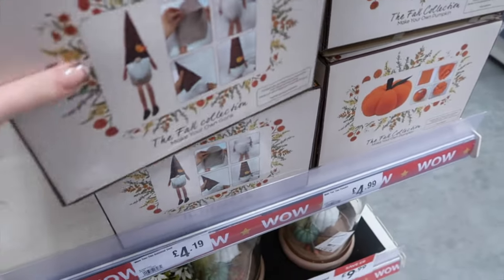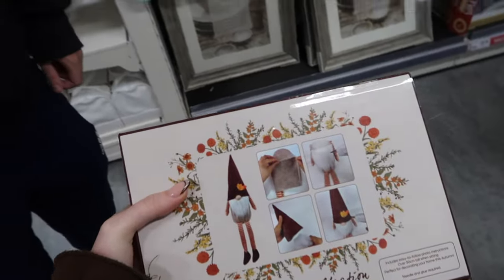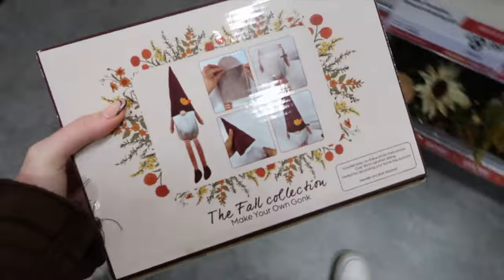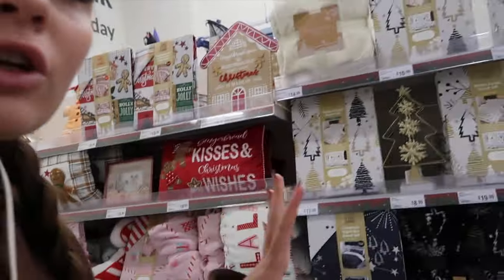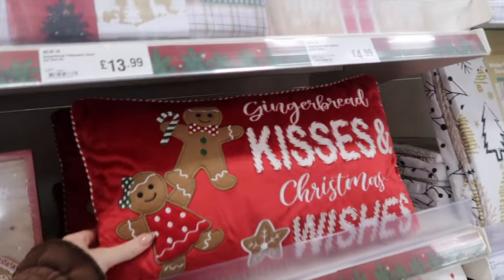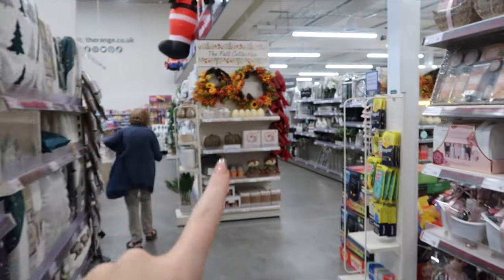Oh, Ellis, you can make your own gonk. Make your own gonk. Yeah. I want to make my own gonk, or you can make your own pumpkin. Only £4 as well, what a bargain. But this is all the Christmas stuff, we will come back to it. I'll give you a little sneak peek, but we're going to go to the full collection first.